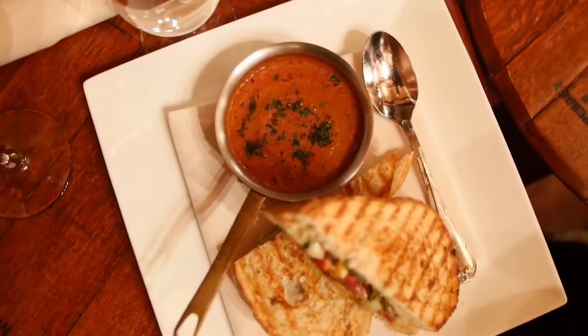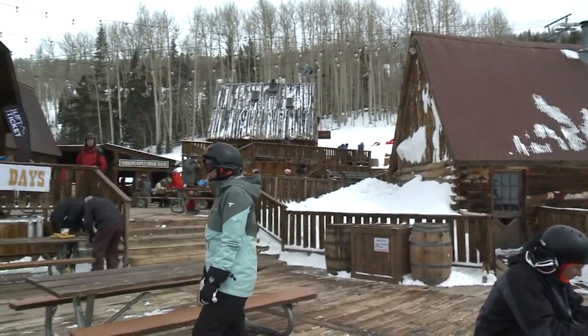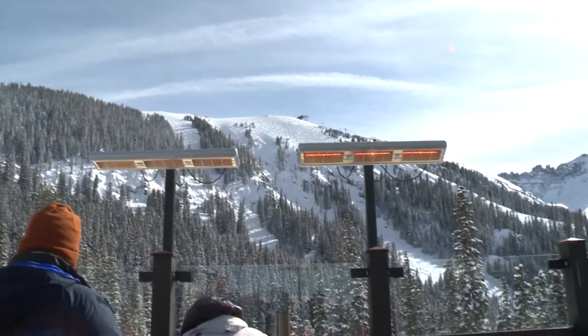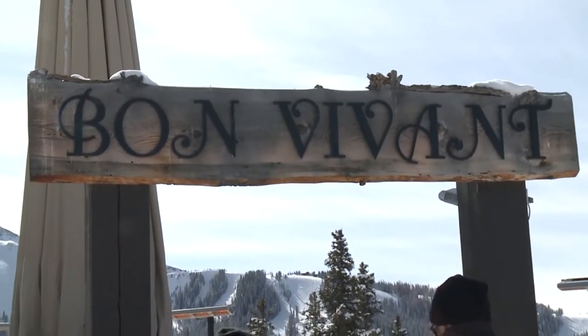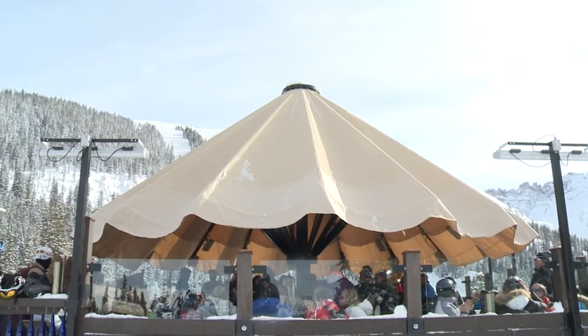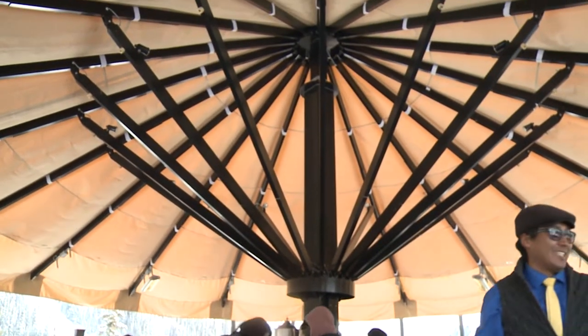Ski a little, eat a lot. Telluride Ski Resort and Mountain Village offers plenty of delicious options. 10 restaurants, in fact, for breakfast, lunch, or simply a nice glass of wine. Surrounded by the mountains and stunning views, our first stop, French cuisine, on a heated patio under a massive umbrella. This is Bon Vivant. The umbrella is from Austria. It's a 20-foot umbrella. All the controls are in German. So whenever we open it, we always say Schließen to close and Offen to open. And then it's a pretty special place.